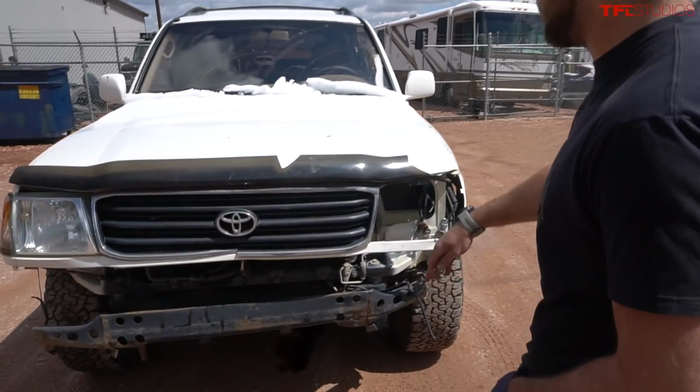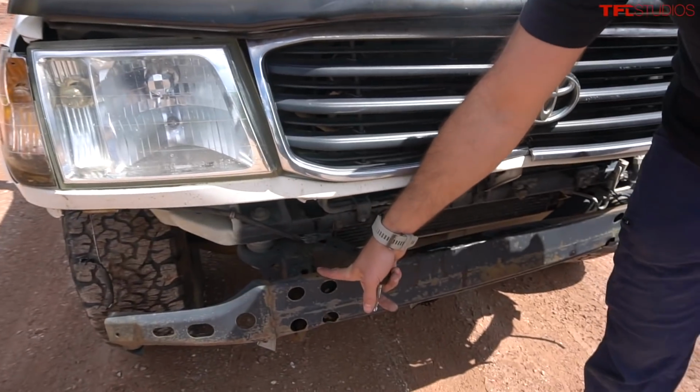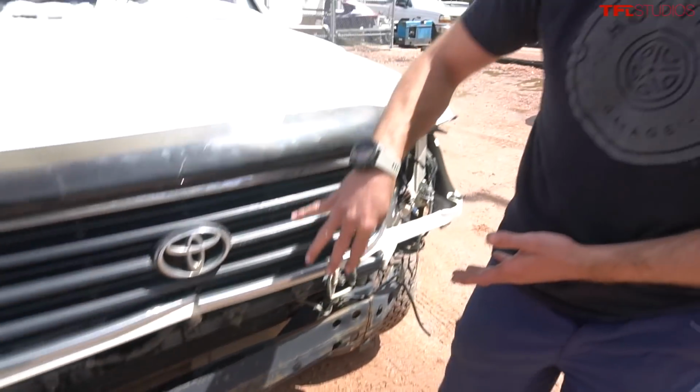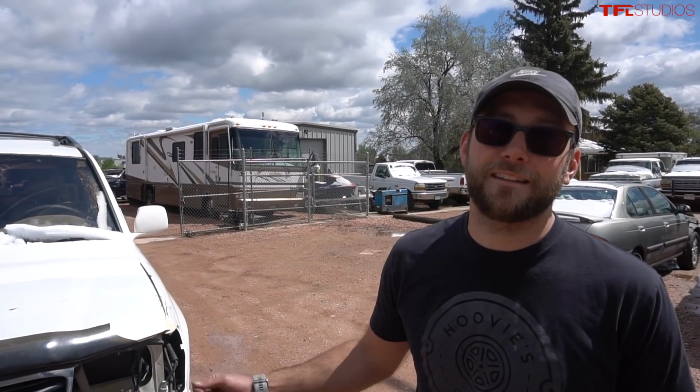As far as the front goes here, it just looks like the crash bar got kind of bent in here. The frame horns still look fine. A lot of the times when we'll do ARB bumpers or aftermarket bumpers, we'll trim this down a little bit to get the fitment better. So, you know, all that stuff is going to come off anyway, and if I need to weld or make a bracket for it, at 1,500 bucks, I think it's worth it regardless.